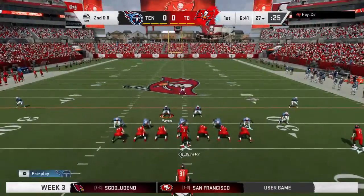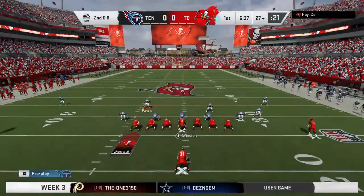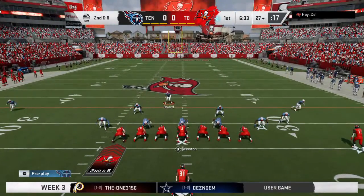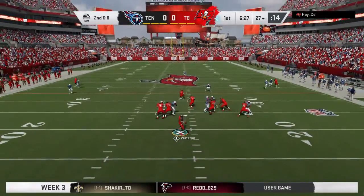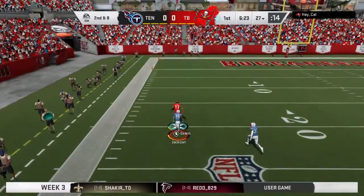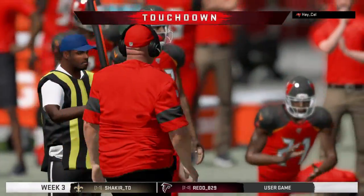They'll break the huddle, come up on 2nd and 8 at the 27-yard line. Check 52. Watch that. 81. On play action, Winston airing this one out for Evans. And that's caught inside the 35. And he's into the end zone.